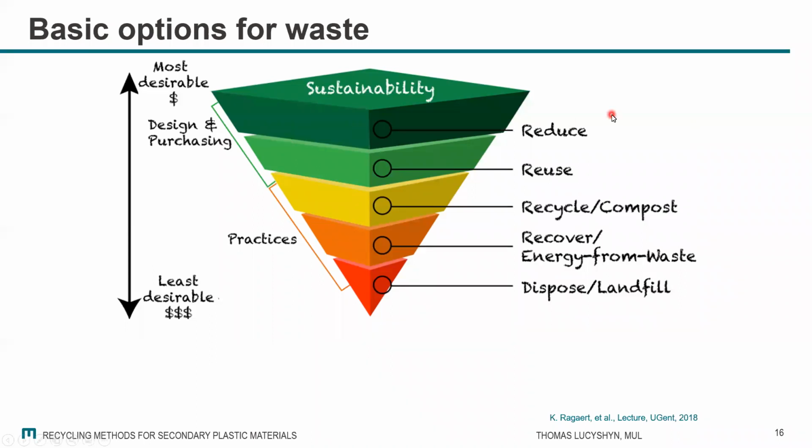So the first option, of course, would be reduce. If we can avoid waste or avoid having material in the product, because we have other solutions which are maybe more intelligent and use less material, this would be, of course, the first choice. Reuse is also a good option. If, for example, we can use bottles again, clean them and use them again, it's also a good idea.